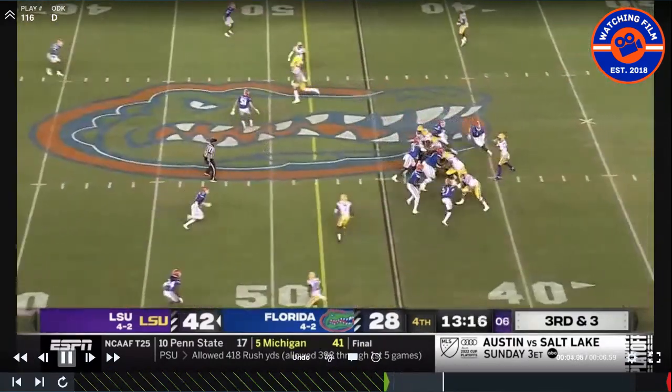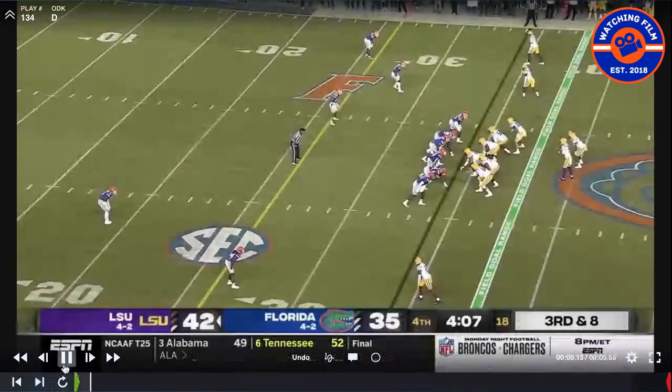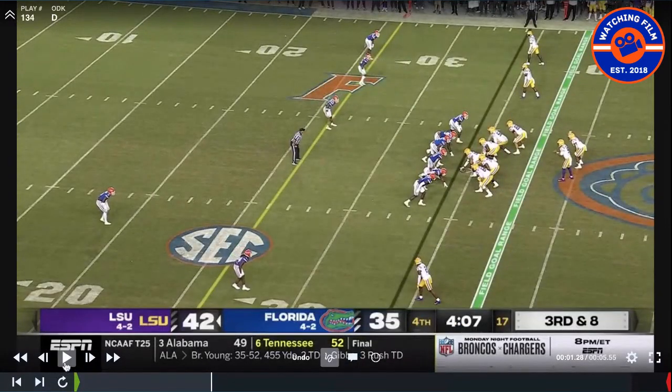And that's partially helped by bringing pressure. So I thought they might do that a little more. But you can see in some of the other clips why they may have been a little afraid.